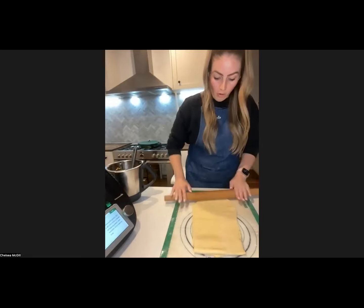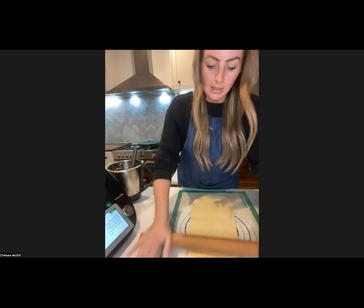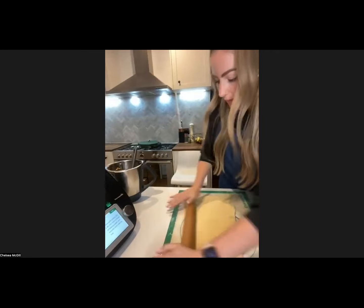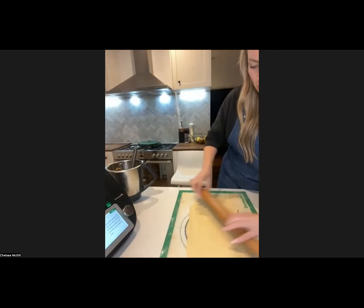Now, because this is quite cold from being in the fridge, it's that little bit harder to roll again. As the butter softens, it does get easier. So again, just put a little bit of muscle into it until you're happy with the size. We're essentially making like a giant sausage roll here.